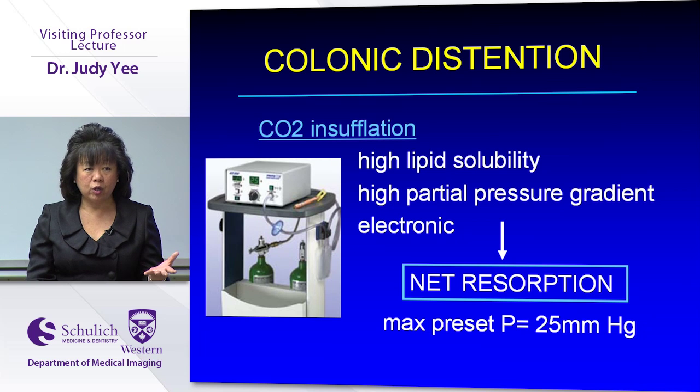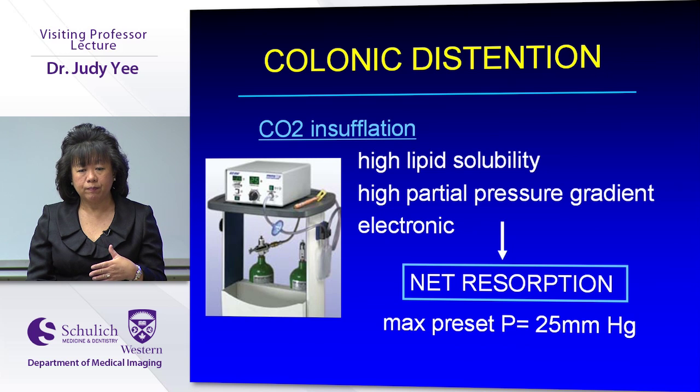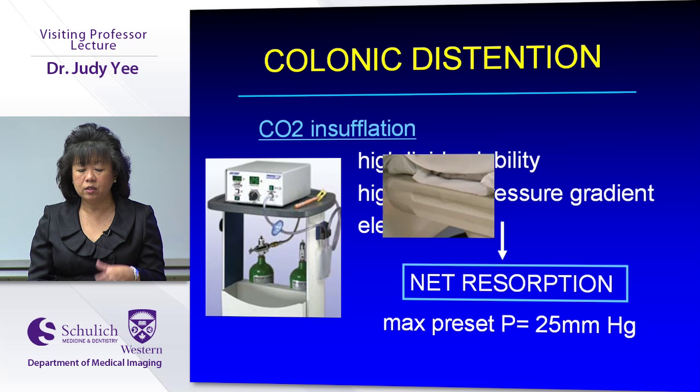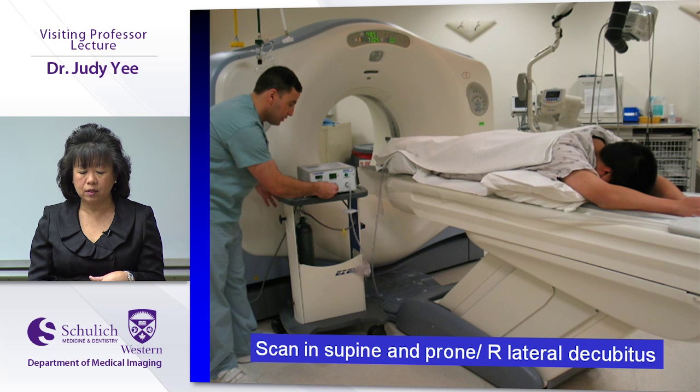So why use carbon dioxide? It has high lipid solubility and a high partial pressure gradient, so there is resorption across the wall. After the patient has finished the CTC, they're actually much more comfortable, we found, compared to using room air, which is predominantly nitrogen. This is what I advise. I think most sites use this.